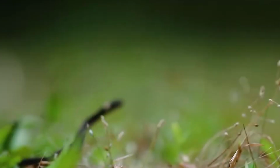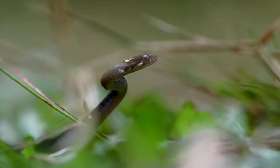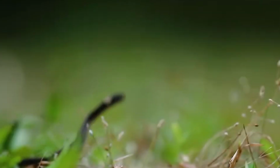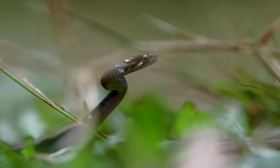Conclusion. The Nilgiri keelback snake, Hebius bedami, is a remarkable species that exemplifies the diversity and adaptability of snakes in the montane regions of southern India.